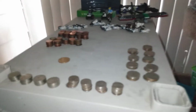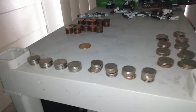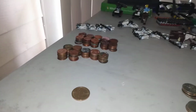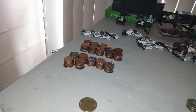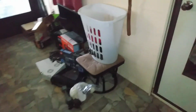And always remember to pick up coins in the parking lots. That's $1 in nickels, $4 in dimes, $9 in quarters, and $1.70 in pennies. So that's 1, 2, 3, 4, 5, 6, 7, 8, 9, 10, 11, 12, 13, 14, 15, $16.70, because that's a $1 coin. And I got some Legos. I might actually post a couple YouTube videos about my Legos. We'll see.